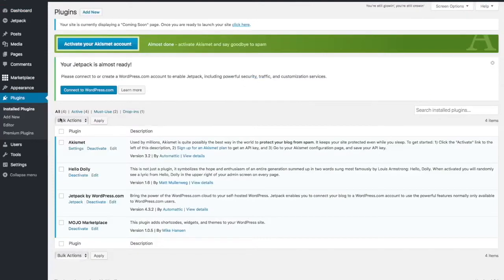Okay, so under our plugins here, there's a few things we can get rid of. So we can get rid of this Hello Dolly plugin. The Jetpack plugin is something you may or may not want, so you can choose to leave it in here or deactivate it and add it in later. We're not going to discuss that in this series. It's not something I personally use, but there are a lot of benefits to it if you're interested in it. And we're also going to remove this Mojo Marketplace thing because we just don't need it.